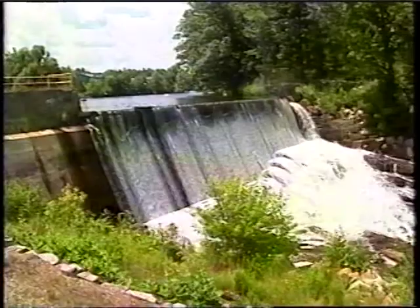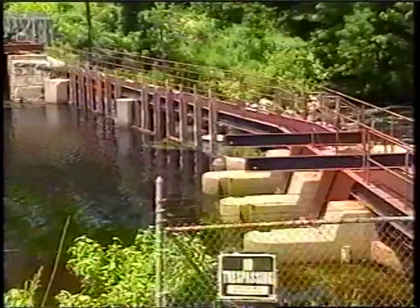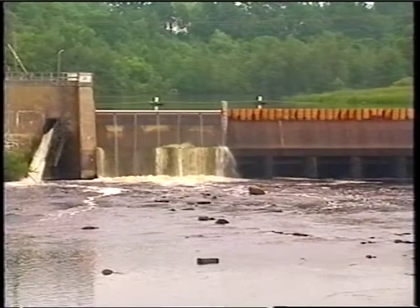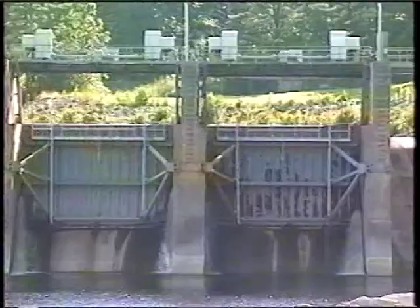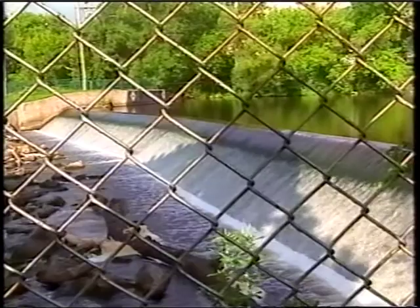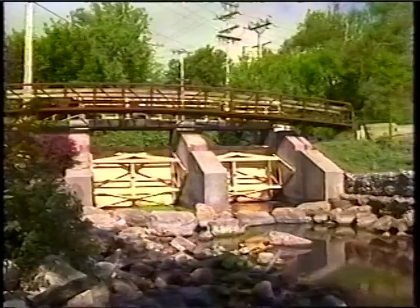Since the 1700s, people have built dams to provide power for our growing nation. We relied on these dams for everything from irrigating our fields, to powering our lumber and grain mills, to manufacturing our clothing. In fact, we have built on average more than one dam every day since the signing of the Declaration of Independence.